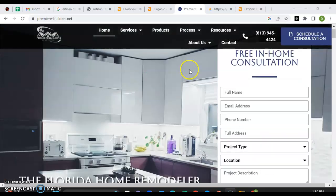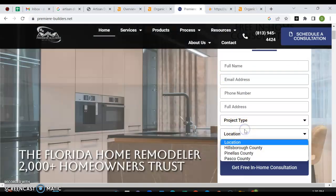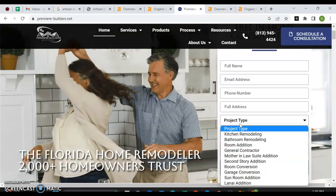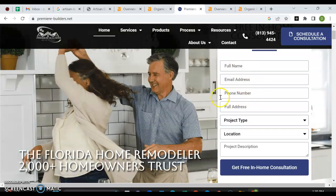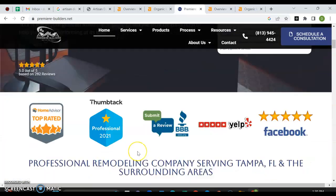Free in-home consultation. This is something I definitely would have. I don't know what this is. Location being project type. That I would definitely want. But I would do full name, email address, phone number, zip code, project description, get in-home consultation. So I would do that.